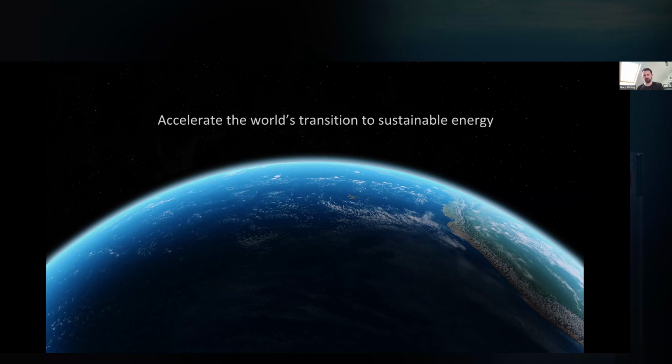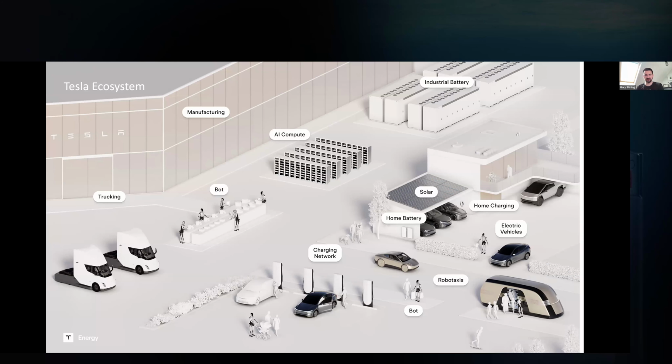Now, to give you a flavour of what we're actually building to accelerate that change is the Tesla ecosystem. Now, there's a lot going on here. People often think of Tesla as just a vehicle manufacturer, but as you can see, there is so much more to it. We have large scale manufacturing, which I'll show you shortly. We have trucking, so we are bringing out our semi truck, which will reduce the carbon footprint globally. We have our Optimus robot. You've probably seen them knocking about on videos online. It's designed so that you'll be able to purchase one in the future to take away those boring, mundane jobs that you have around your house. We have huge AI data centers.